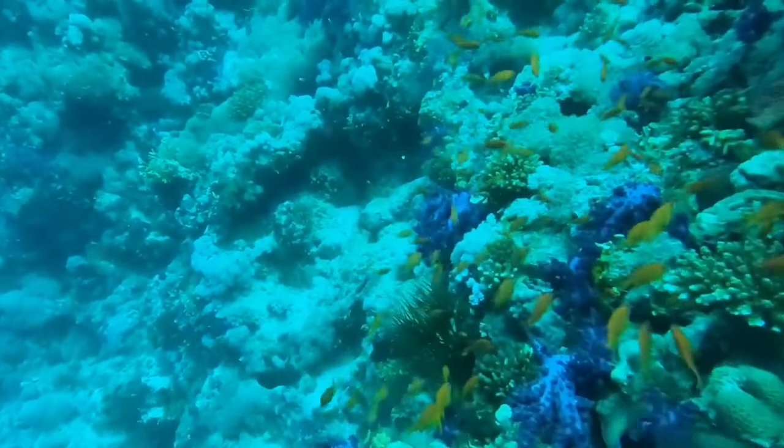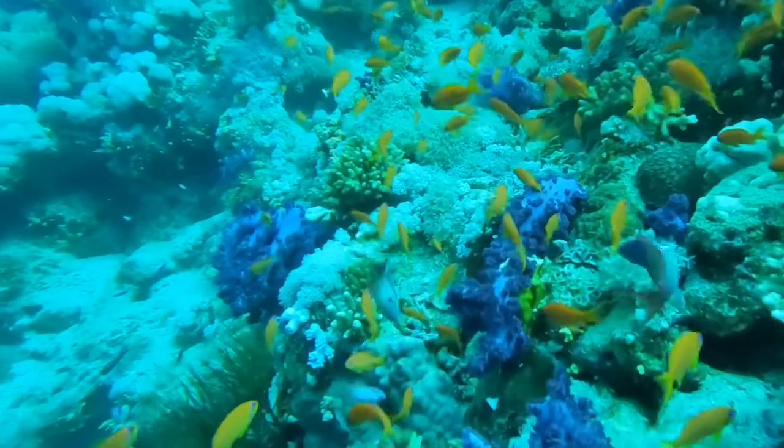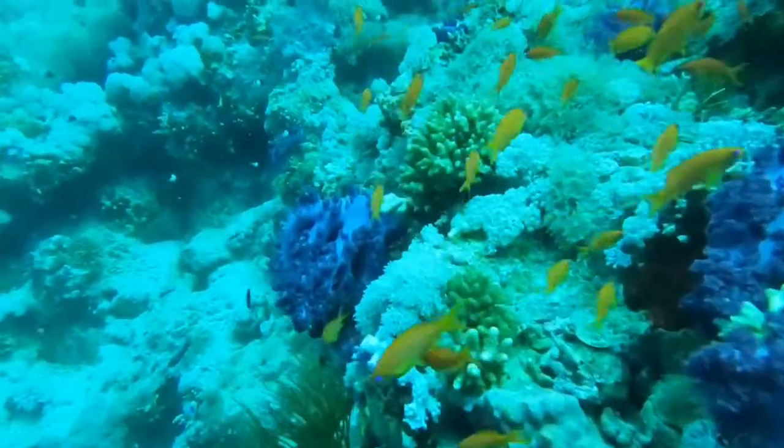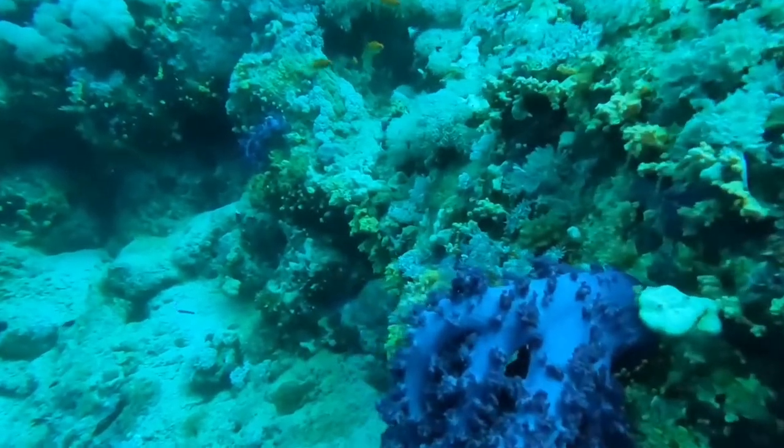The purple corals on this dive were a lot brighter than the ones you saw earlier in the episode. I've no idea why, maybe it was just better lighting. I guess they could also just be completely different species of coral, I've no idea.